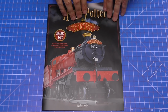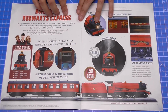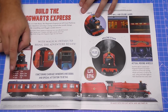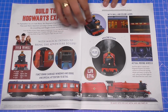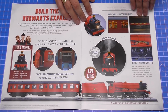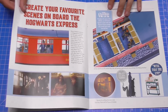The next thing is a guide to the build. And as you can see, it's a 1/32 scale build. And this is everything that you've got in there. So it shows you what it looks like. It's 1.3 meters long. That is absolutely ginormous. The height is 15 centimeters. The width is 15 centimeters. And as I said, it's 1/32 scale with opening doors, lights, walls and ceiling lamps, and actual moving wheels, which is going to be cool. It's made with die-cast metal and ABS parts, but as I said, that could change from the parts you're seeing now.